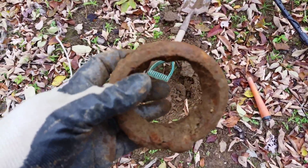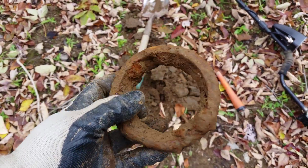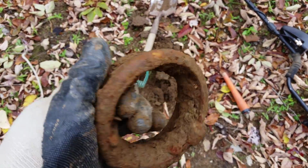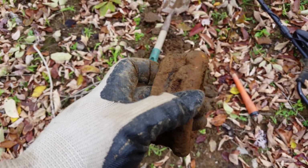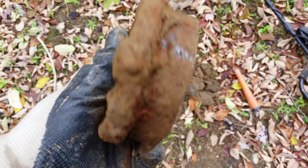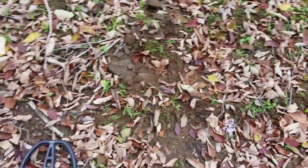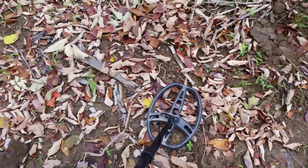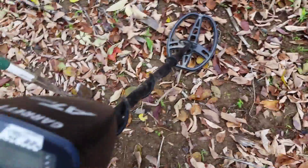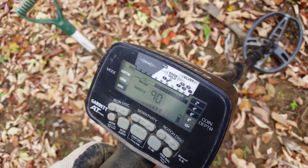Alright, next find. Not quite sure. Looks like it could be some sort of a hub. Hard telling, not knowing. Could be a stove part, could be a wheel part, could be any number of things, I guess. Oh well. Add it to the pile. On to the next. Okay, right there I just dug that ring, whatever that was. Hub part or whatever. But right here, oh, we can't pass those up.